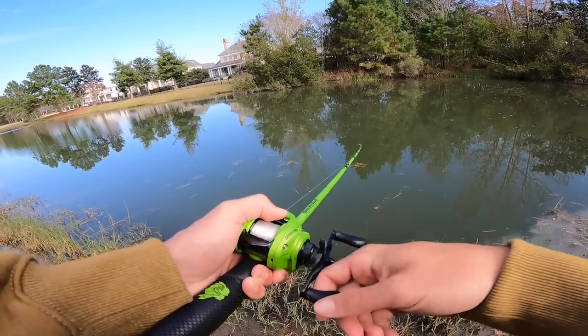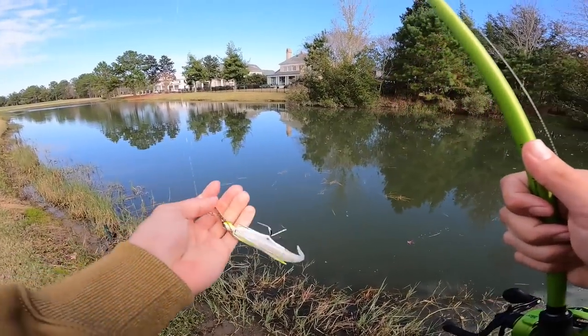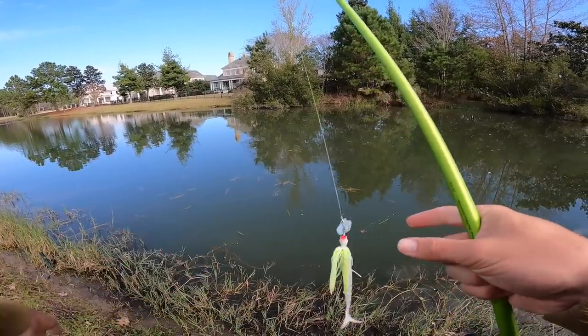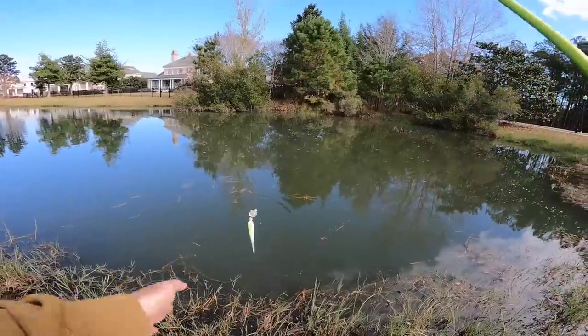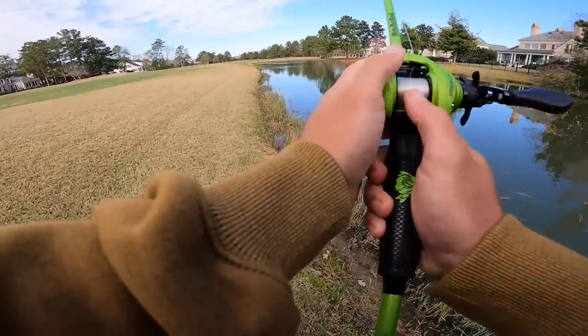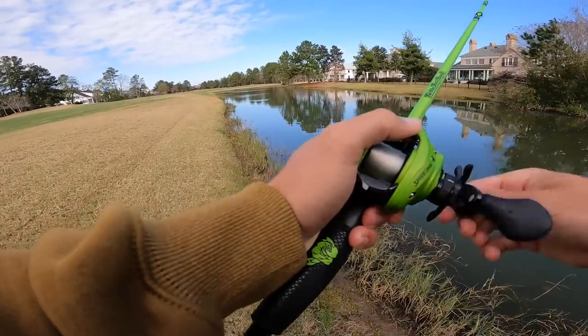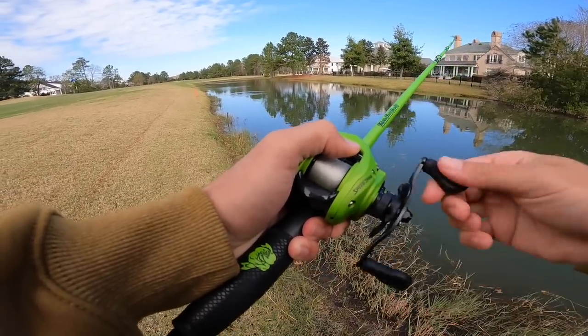Even pausing it and letting this bait fall. So this is like the new tungsten head by Strike King on the Thunder Cricket. And when this bait falls, I don't know if you guys can see in that water, it goes straight down and kind of spirals. So that can trigger a bite sometimes. So I'll be reeling this bait pretty consistent, nothing crazy, and then I'll just pause it and let it drop, and sometimes they'll bite it.